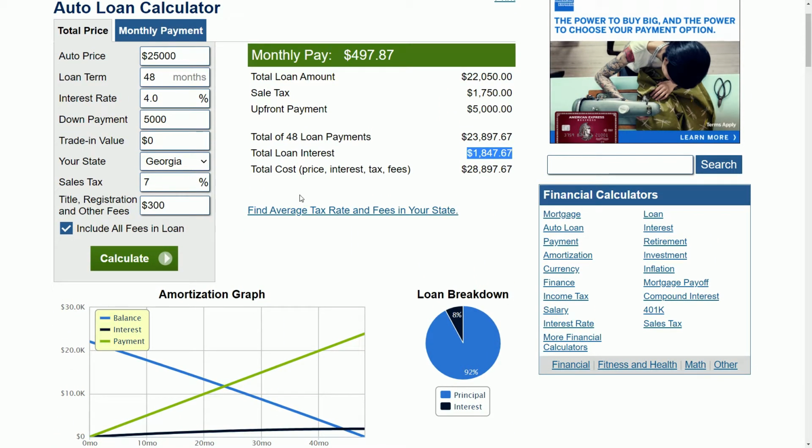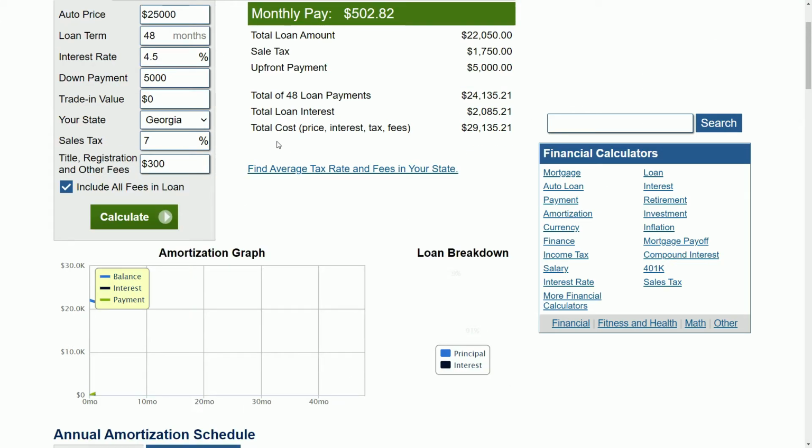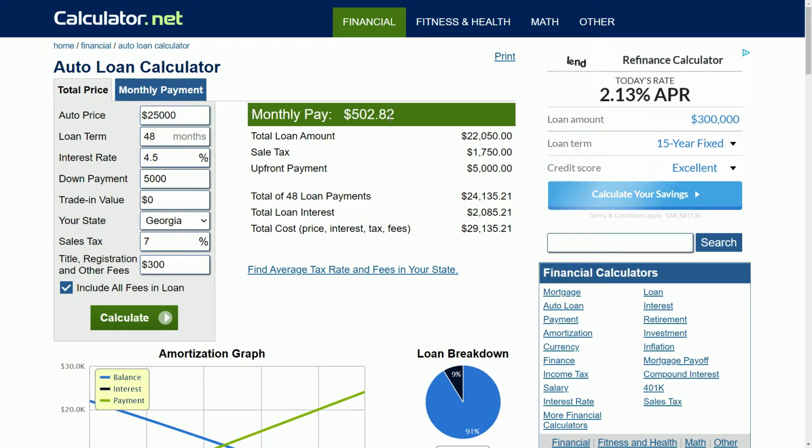The way that people will get you is they say that it is okay to pay a higher interest rate because banks are going to charge a higher interest rate the farther out you go. So if your interest rate is 4.5%, as you can see, my monthly payment is now over $500. Well, if I say, hey, I want my payment to be under $500 because I want something more affordable, they're going to encourage you to go to a 60-month repayment plan.